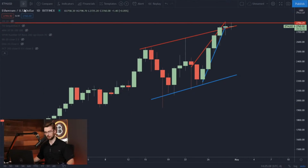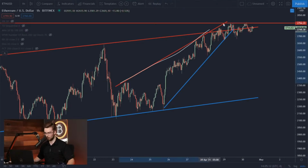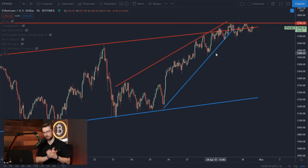Namely, we have to start with a little bit of charting, because if we look on Ethereum's hourly chart, you guys will be able to tell that Ethereum was in a rising wedge right here. We had an uptrending level of resistance and an uptrending level of support. Now, the most important thing you need to remember about wedges in general is that they break in the opposite direction that they're pointed 70% of the time. In this case, this actually came true.